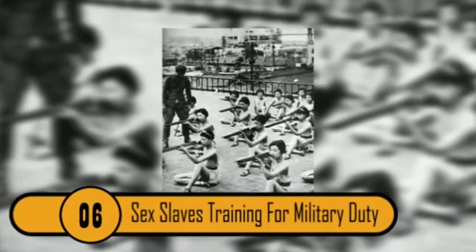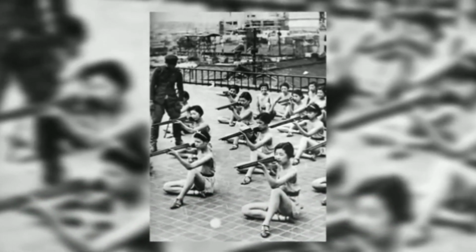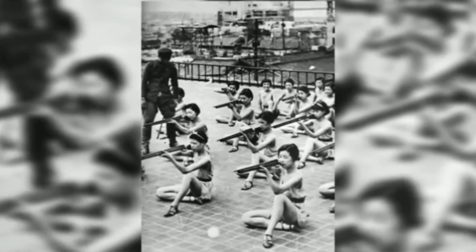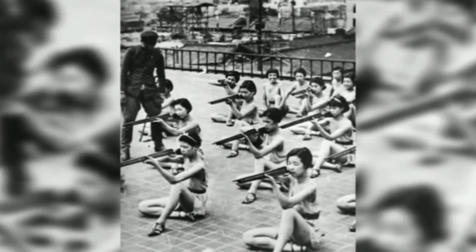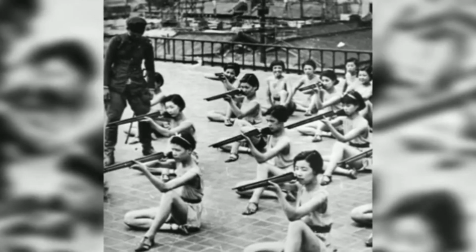Number 6. Sex slaves training for military duty. There are so many sad things about this picture, it's difficult to know where to begin. The girls in this photo are sex slaves, and they look like they are no older than 15 years old. These girls should be in high school, hanging out with their friends, studying and preparing for college. Instead, they are forced to be sex slaves. The Japanese needed as many soldiers as they could get, so they trained the sex slaves to fight in battle. There aren't too many photos more shocking than this one.